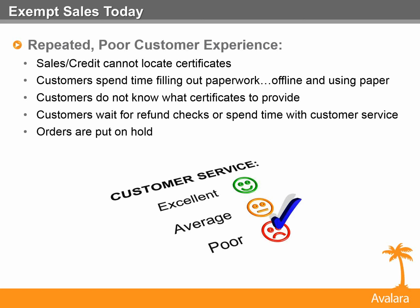Customers may be waiting on refund checks or spending time with customer service. If you've charged them tax and then eventually they give you that exemption certificate, you've got to then issue them a refund, and then your accounts payable is spending time doing that, your customer service people may be working on it, and your customer may be calling to find out the status of that refund as well. Or you may be putting orders on hold because you know that this customer is exempt. They've told you that they're exempt, but you don't have an exemption certificate yet. So you put all of those things together, and it just gives you some bad customer service issues.